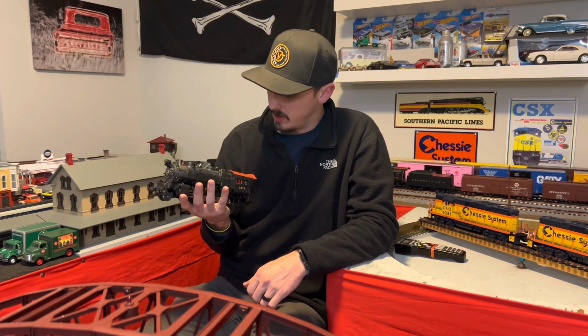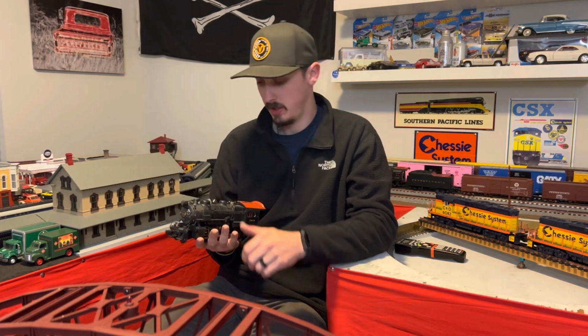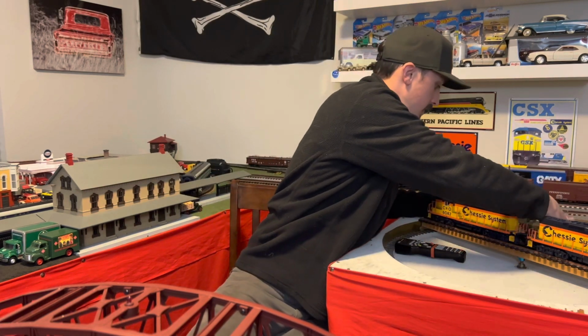But for me, it's really cool to have an engine that my dad purchased at a high point in his life, as a present to himself, and then I was able to get it from him and hold on to it. So we'll go ahead and get running this H10.